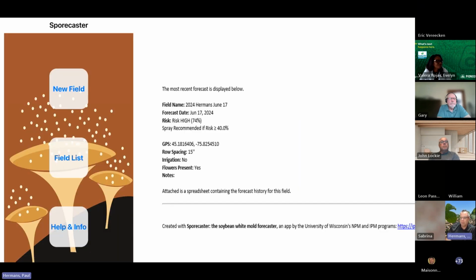So there's the Forecaster model. It's an app that you can put on your phone. Basically, you pick a field, put in your planting date and whether it has flowered or not, and it zones in on your area and looks at the weather and everything else. If flowers are present, I did a mock-up here for June 17th, and it would show a high risk of 74% for that field in my area. Again, it's a different way that you can use models to help you determine white mold in the field.